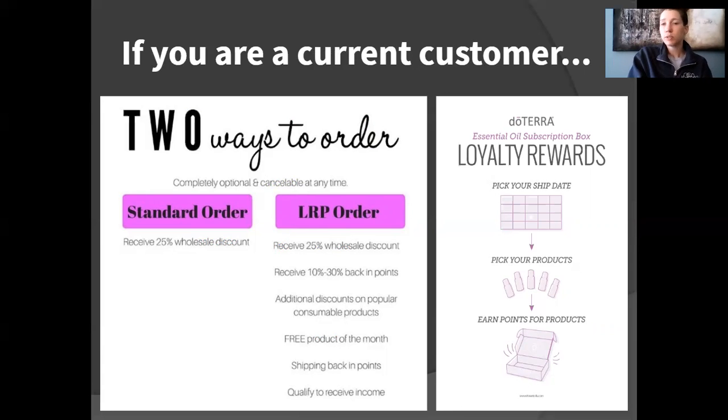With a Loyalty Rewards Program, it's completely optional. It's cancelable at any time. You're going to be getting your 25% discount. You're also going to be receiving anywhere from 10% to 30% of points back on your account. You start out at 10%, you grow up to 30%. I am earning at the 30% range right now.